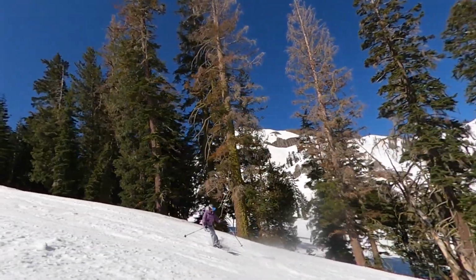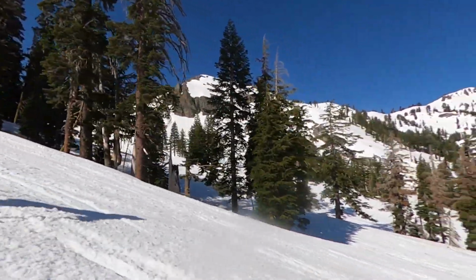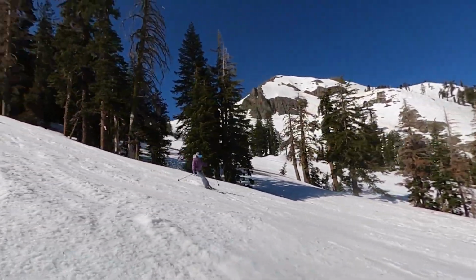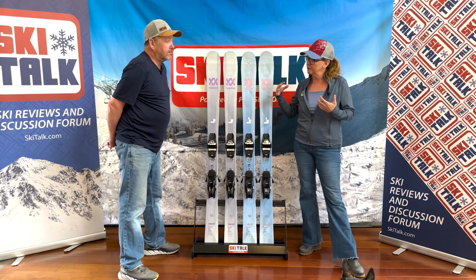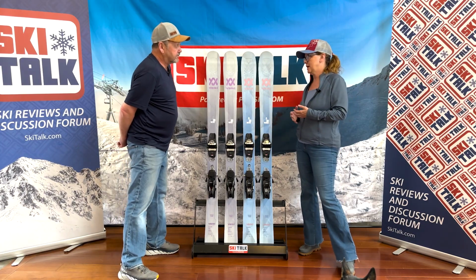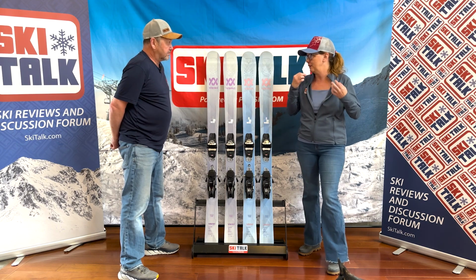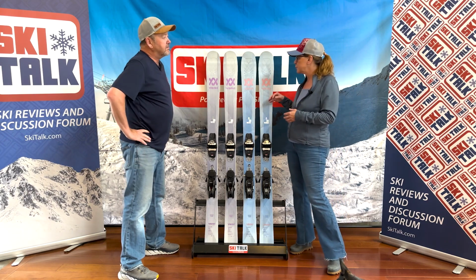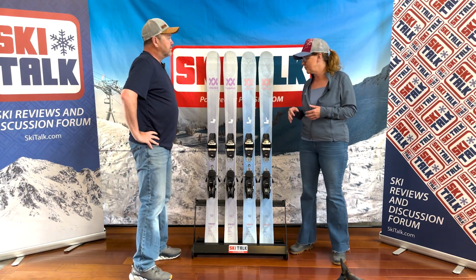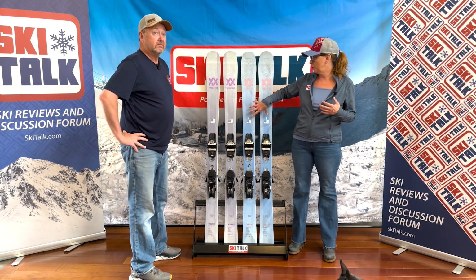Then the following year they came out and they put the same construction with the tailored carbon and the tailored titanol in the Kenja series, and it was, to me, a really refreshing change to the Kenja. They brought some life back into it. It gave it a little bit of pop, it gave it a little bit of energy, and it was super fun.